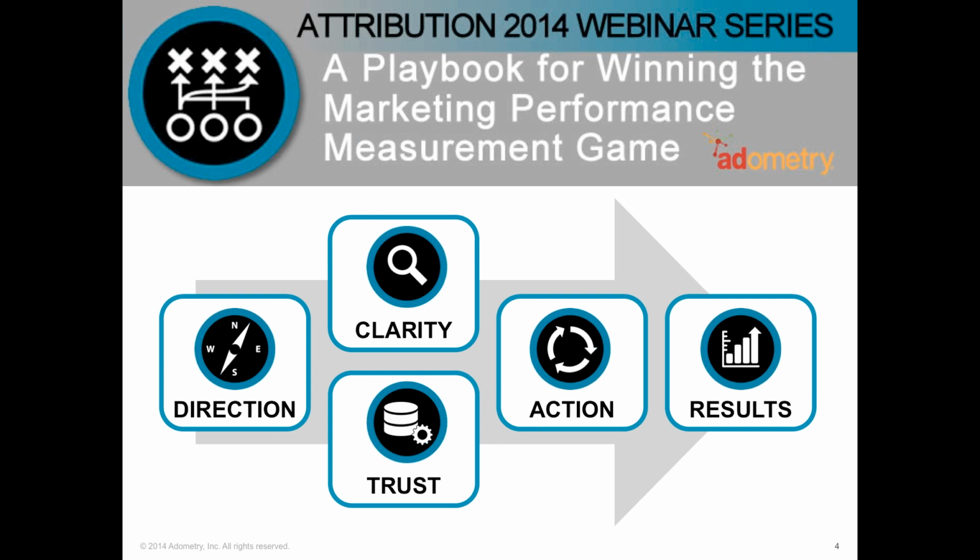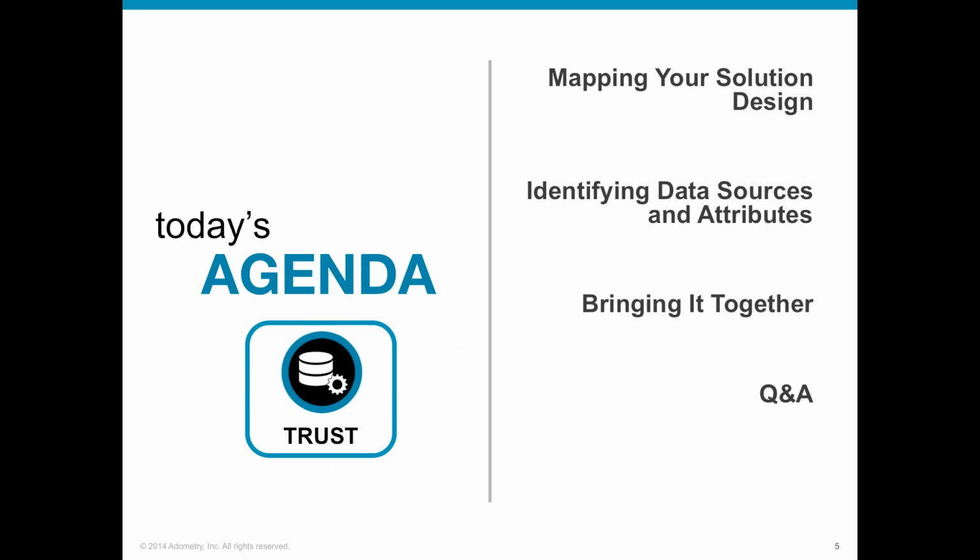Today we're going to talk about trust, and I specifically use the term trust, but at the end of the day what we're talking about is building a data foundation for your attribution initiative. Coming up later this month and into February, we'll have additional webinars around clarity and insights, taking action on the information, and then we'll share some specific case studies, success stories, and results from our customers. So let's dive into today's content.